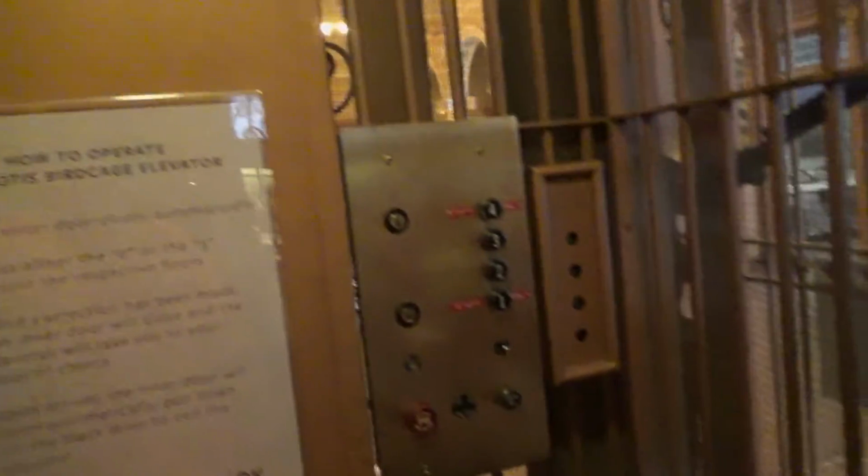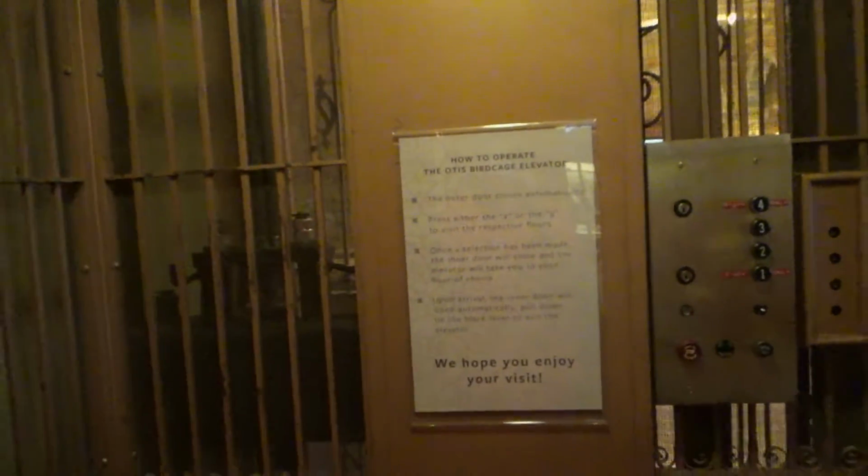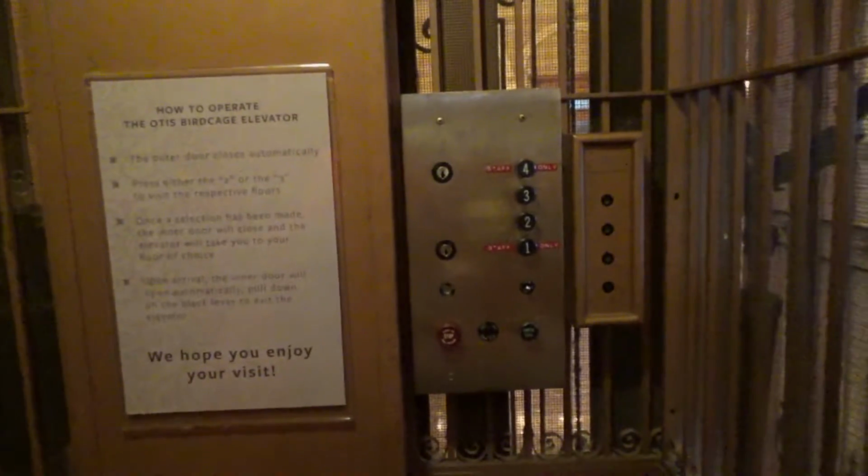The gate's also been given a door operator so it works automatically, but like I said, even though the controller has been upgraded and they added these buttons, other than that, the machinery is original, and so is the cab. So this is what I call a very tasteful modernization for sure.